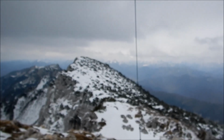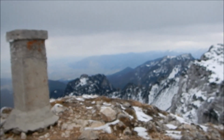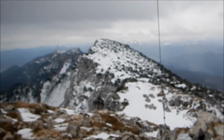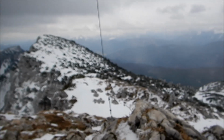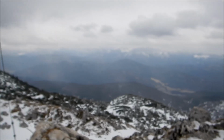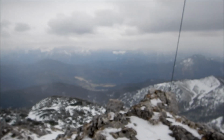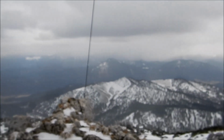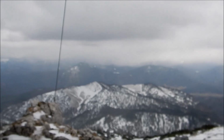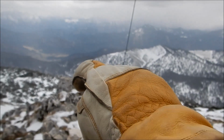So, this is the view from the top of the Benediktenwand. I was up here before 3. A couple of interesting steep pitches there with Mr. Lars, who has now gone down over the Glaswandscharte. And I am looking at this weather over here, quite close by. The little hut is just down here.